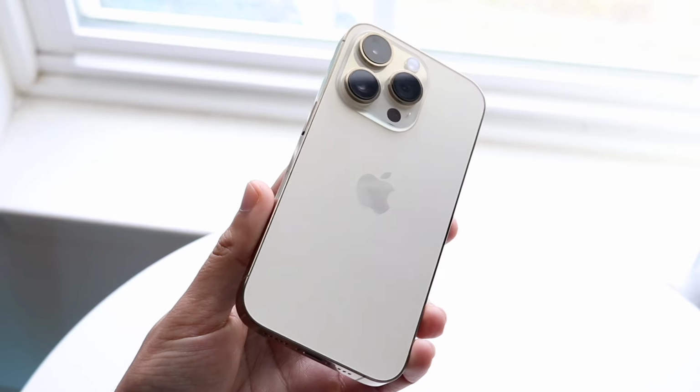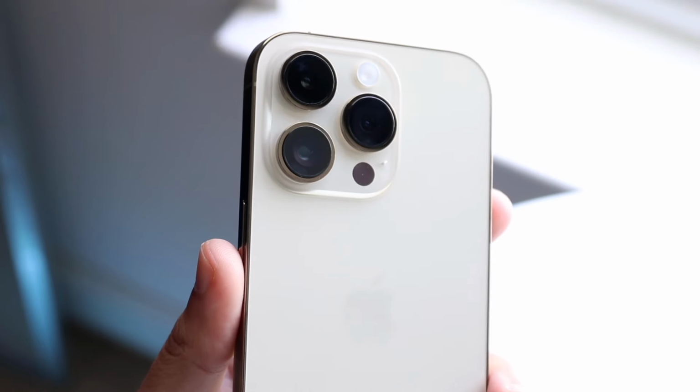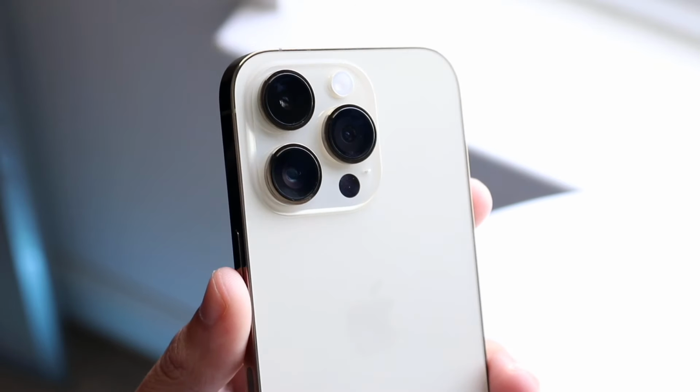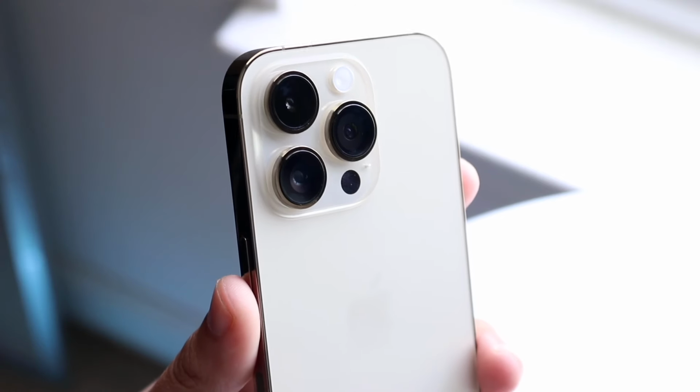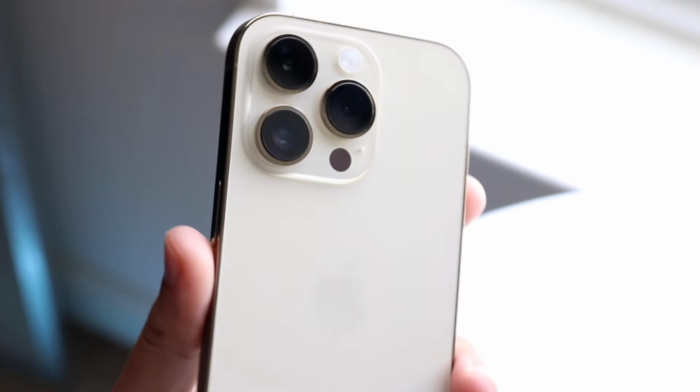So, in my opinion, I think the iPhone 14 Pro still holds up extremely well in the later part of 2024. It may not be a perfect iPhone, but I think it's a very good device that I'm still a massive fan of for sure, without a doubt. So that kind of covers it for the most part.